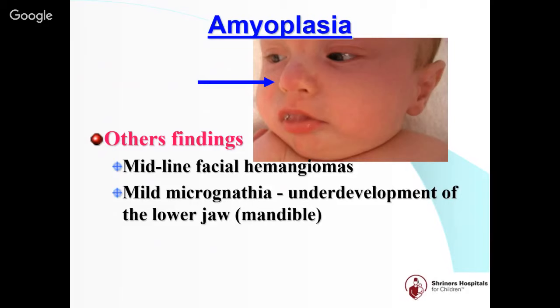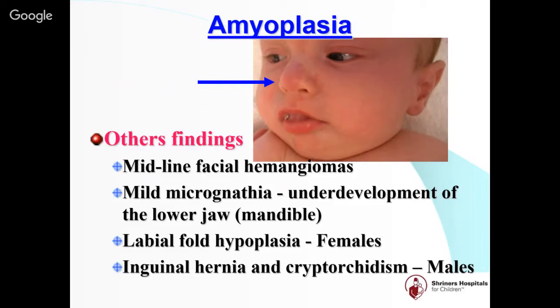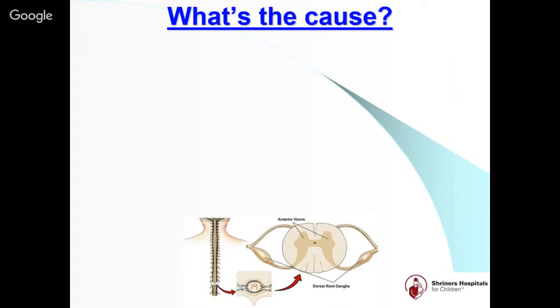And then in the genital area, the girls can have underdeveloped labia, and the boys can have cryptorchidism, which means that the testes didn't go all the way down to the scrotum, or they can have inguinal hernias. And there will actually be later on a talk on urology of arthrogryposis, which I think is pretty important and kind of an area that we just only recently started to become aware of.